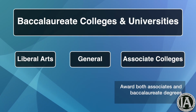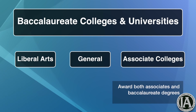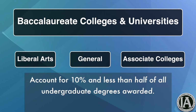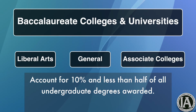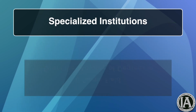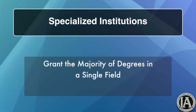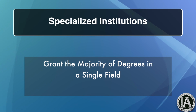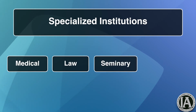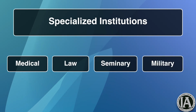Baccalaureate associate colleges are institutions that offer both associate and baccalaureate degrees. Baccalaureate degrees at these institutions account for at least 10%, but less than half of all undergraduate degrees awarded. The Carnegie Classification of specialized institutions refers to schools that grant the majority of their undergraduate and graduate degrees in a single field. They include institutions such as medical and law schools, as well as theological seminaries and military institutions.